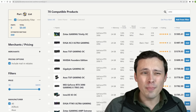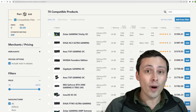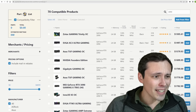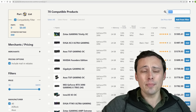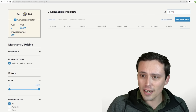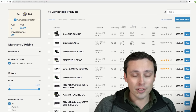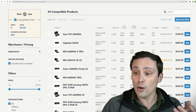I know some people are going to be mad or confused why I'm comparing the 3090 with the 4070 Ti. Well, why am I doing that? Well, a 3090 costs over $1,300. Its MSRP was $1,500. The 4070 Ti actually costs, if you type it in correctly, around $800, and it's available new at that price or a little bit over that.